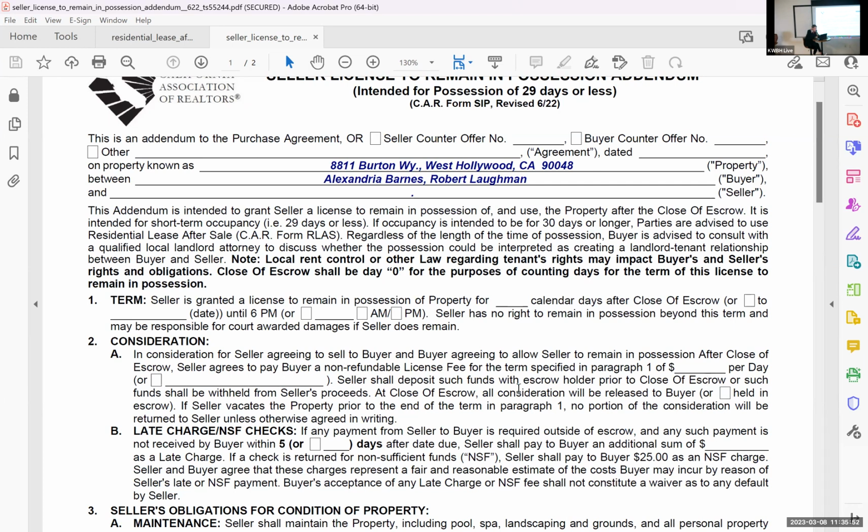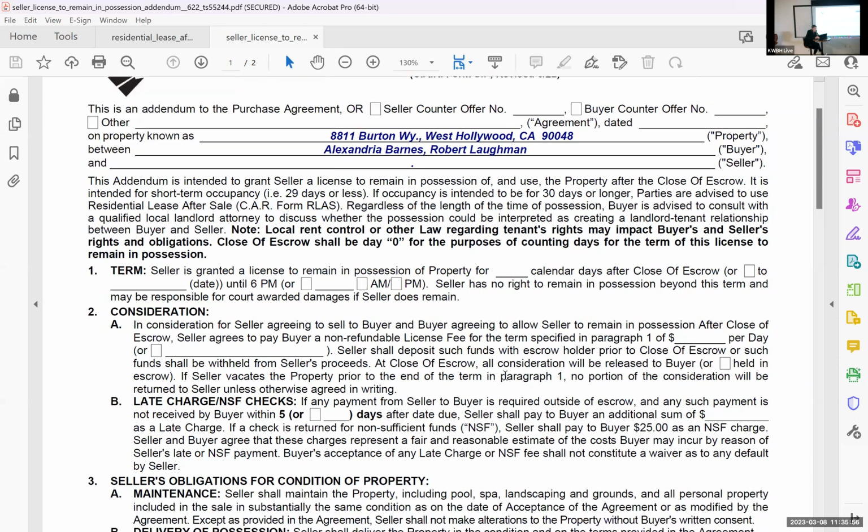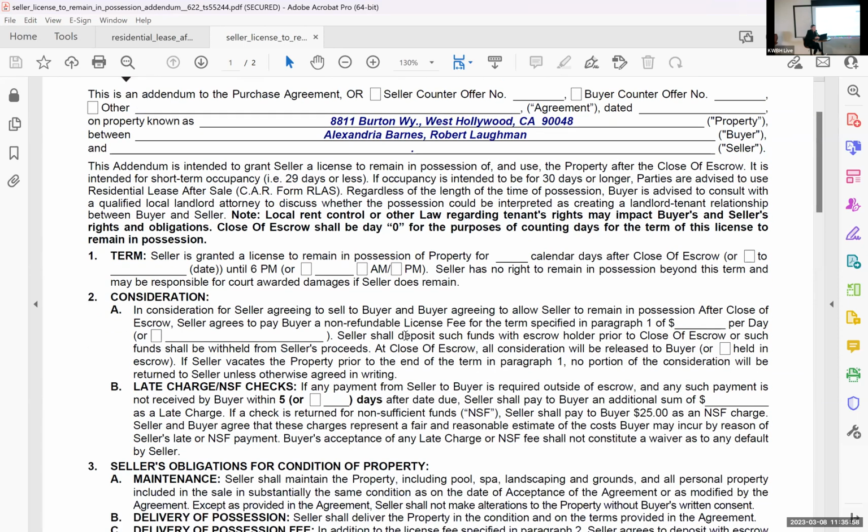And then you, Malika, asked about where that money goes. Well, the safest way to do it is that seller shall deposit said funds with escrow holder prior to close of escrow. That doesn't actually happen. It comes from their proceeds. Escrow holds the money back from the seller's proceeds to make sure that the buyer gets it.